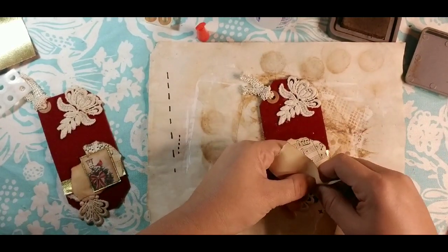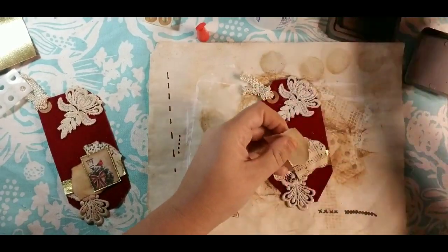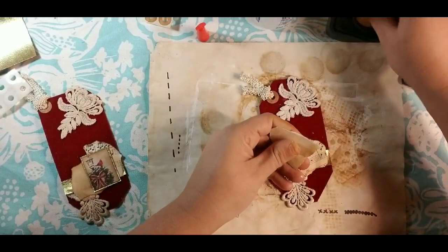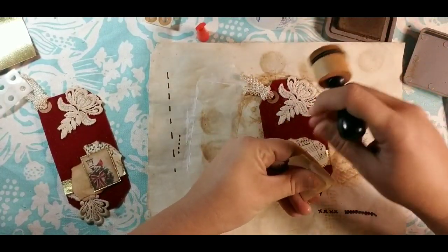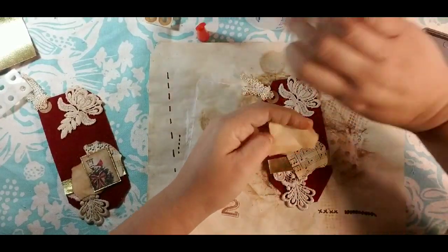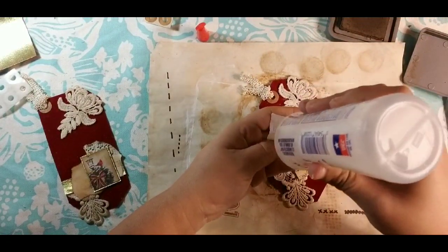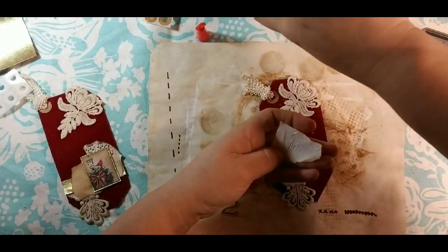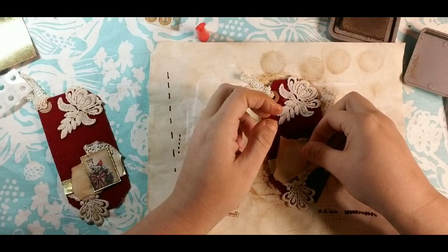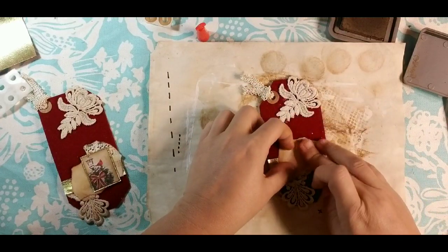Okay, there's that. Then I have this little oddball piece of, yeah, I think I'll keep that like that. Everything else is rounded, so I think I'll keep it a little square. I'm gonna ink it up real fast. There's some glue on there. I'm going to put the straight side over here. I'm going to sort of lay it out. Let's put it right there.